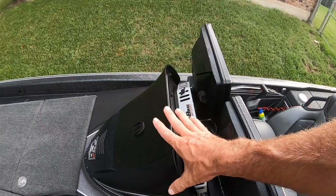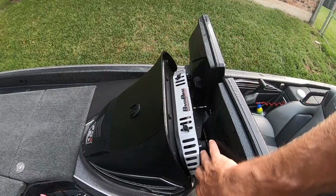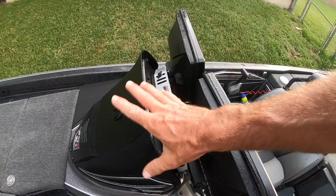Before I could never actually put my hands back here. It was a pain to undo these. You couldn't even get to them. Now it's super easy. It's very easy to get back here. There's a lot more room. You might want to talk to someone before you get some of those mounts, because I think certain boats react different to certain mounts. If their console is different, some of the mounts might work, but they become a pain to get to.